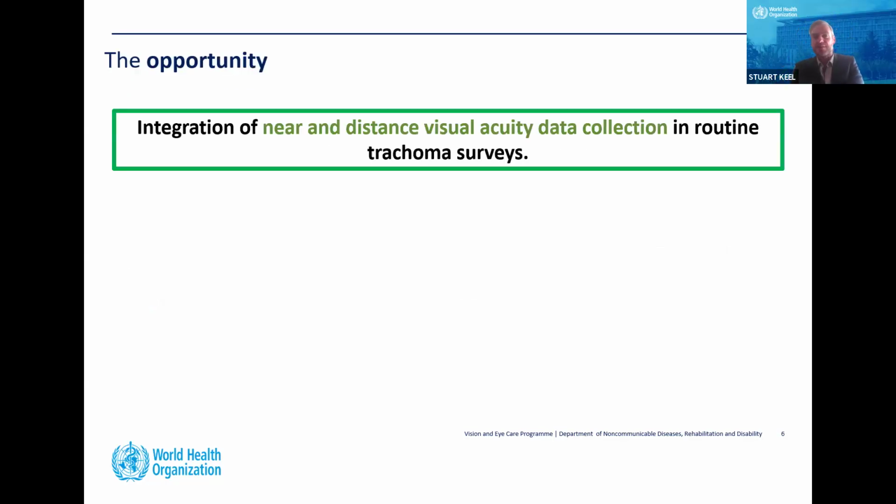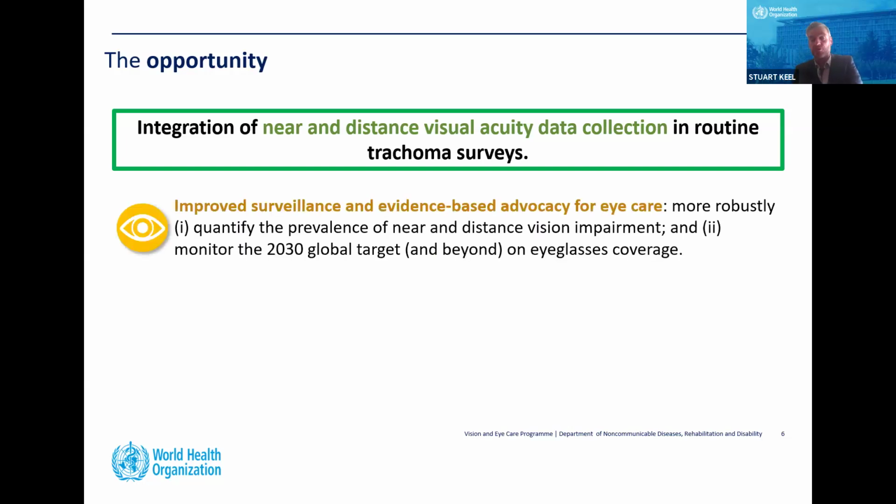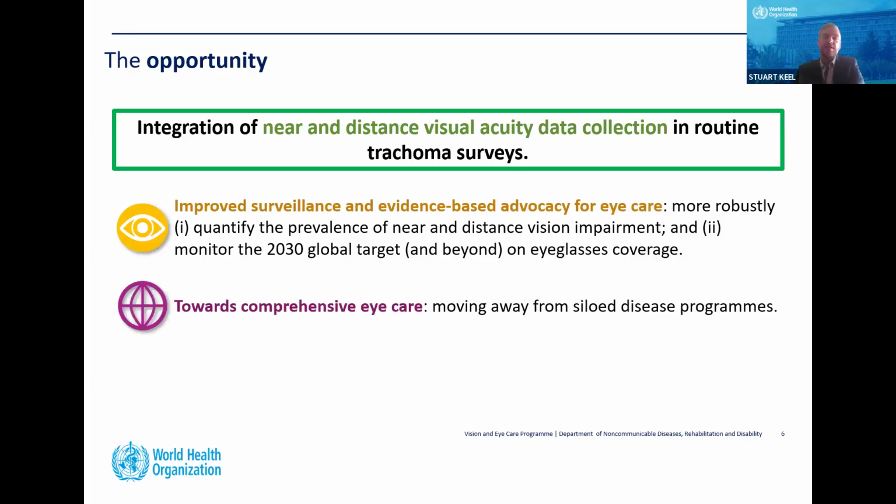So that's where this opportunity comes in, and this is with the integration of near and distance visual acuity measures within routine trachoma surveys, which, if successful and taken on board in the future, has the potential to lead to improved surveillance and improved evidence-based advocacy on eye care, specifically quantifying more robust prevalence of near and distance vision impairment and more robustly monitoring the 2030 global target for eyeglasses coverage specifically, as it only requires visual acuity measures. And it is a step towards more comprehensive eye care.